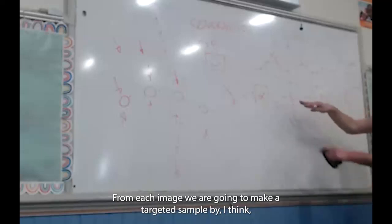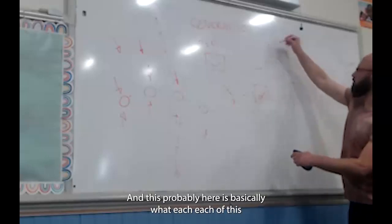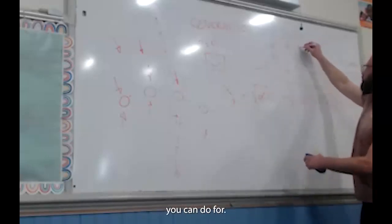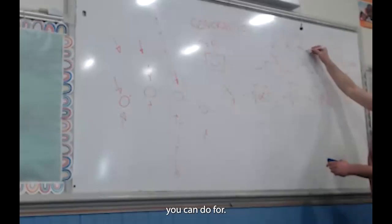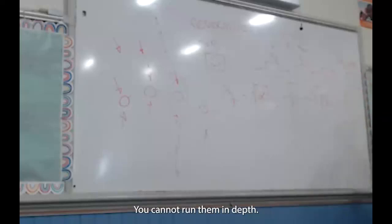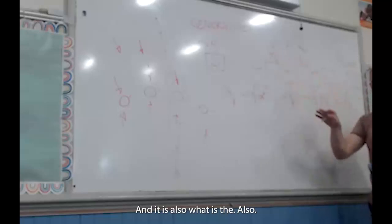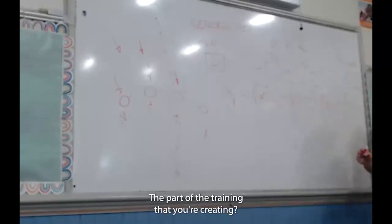by adding different amounts of noise. And this alpha here is basically for each of these, you calculate a little bit different alpha. This is how you know how much noise you have to inject. This is quite important. You cannot randomly inject noise. It's important that these alpha values follow a certain kind of pattern.